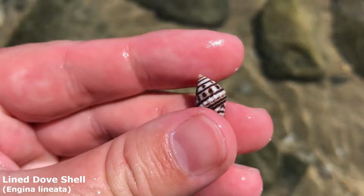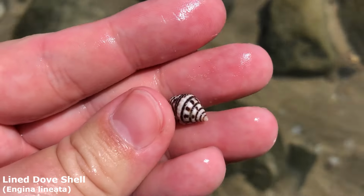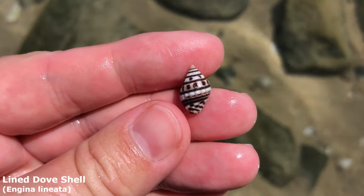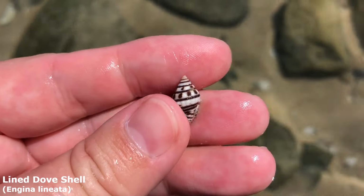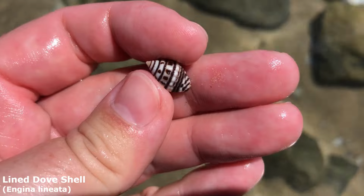It's got a good point on it. Look at him. I'm very excited. I don't often find these guys. They are a dove shell. It is a lined dove shell, I think, was this one specifically, although there's another one that I can find that looks very similar. Anyway, this one's pattern is absolutely beautiful.